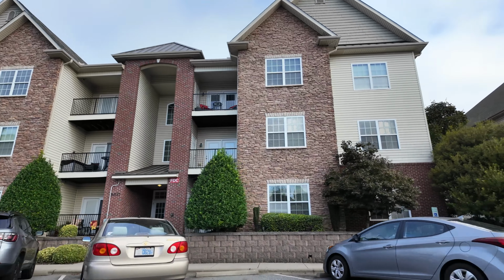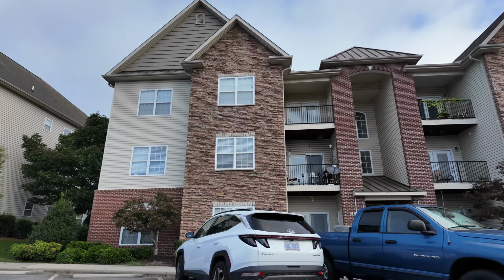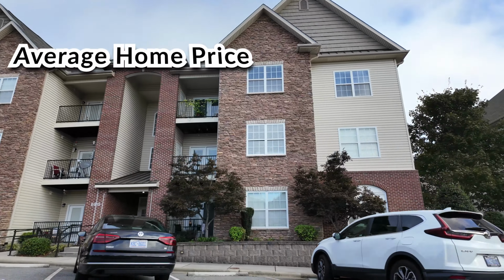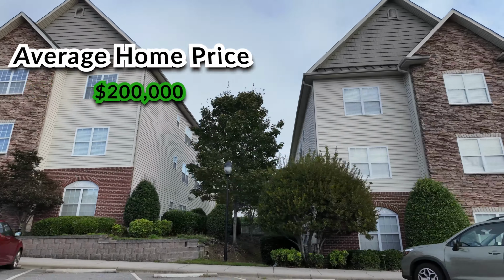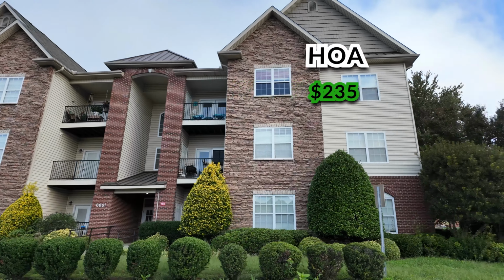Here you have inside elevators, which is a big plus, as well as assigned parking. Now the price does go down a little bit for this one. We're talking about right around $200,000. The HOA is kind of up there, $235 a month. And more than anything, the location is the best part about this set of condominiums. Great schools, shopping, dining, entertainment, all that kind of stuff is spectacular here.